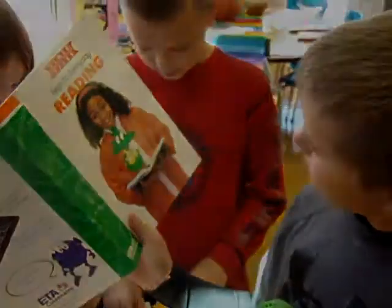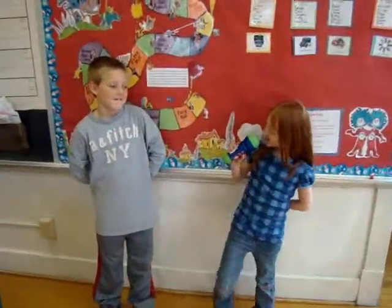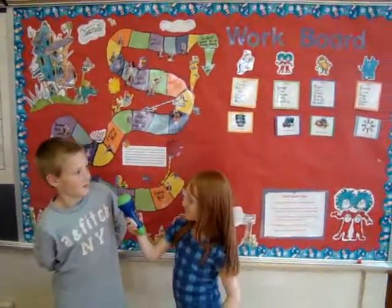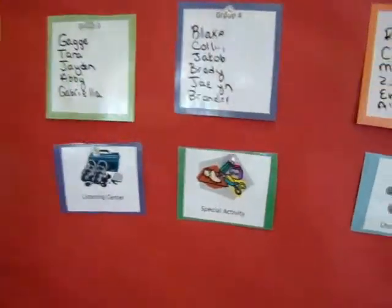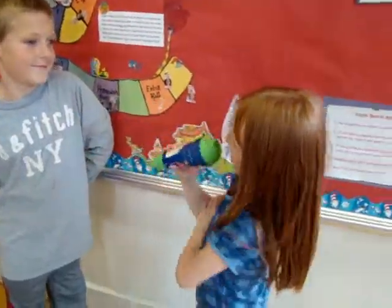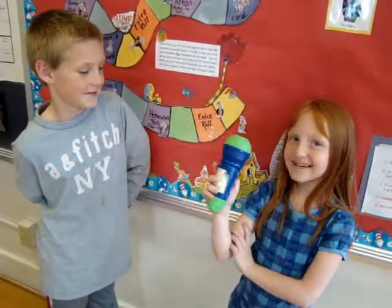We practice reading on the workboard too. So what do you do? We do special activities like listening center, and special activity. What kind of special activity do you like to do? Like painting, crafts, and art. What do you do at the listening center? We listen to new stories.